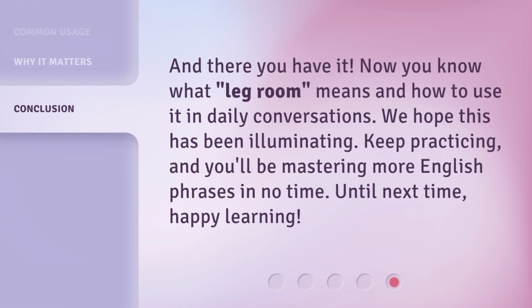And there you have it. Now you know what legroom means and how to use it in daily conversations.